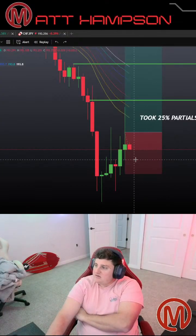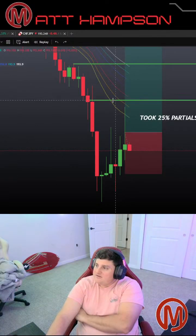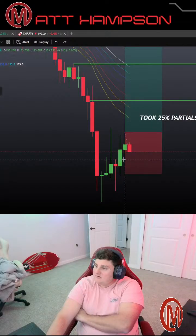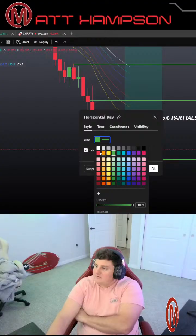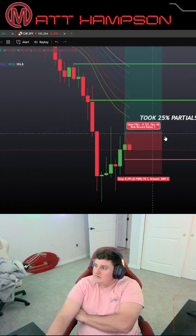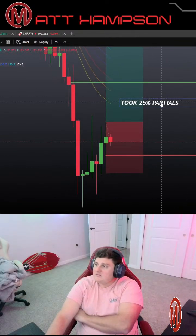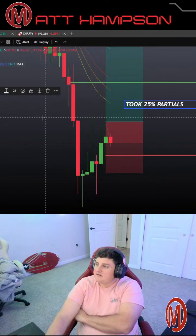If it breaks the low of our previous candle, we'll probably get out. The low of our previous candle is going to be right there. That's the low of our previous candle. And this is where we took 25% partials, right there.